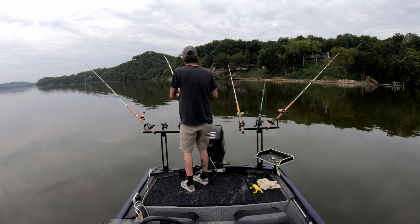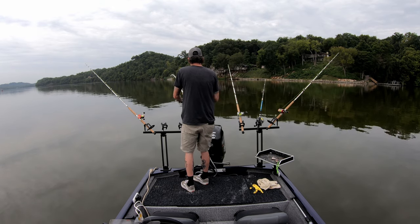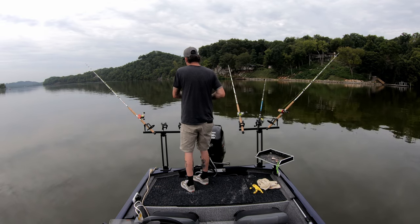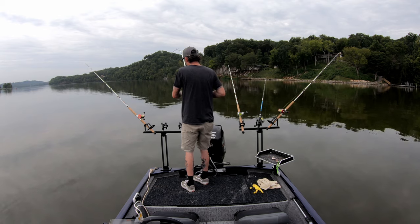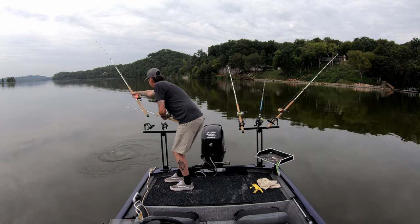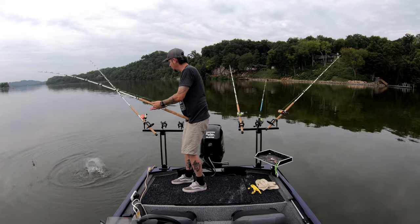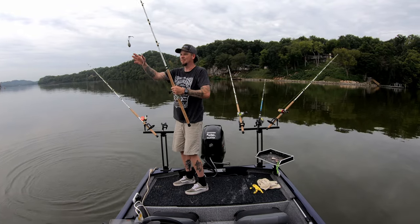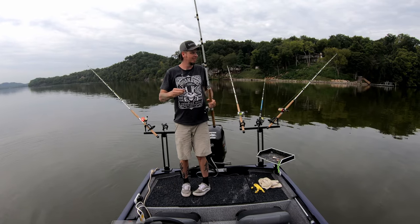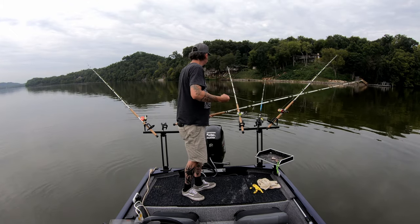Fish on. That little bitty blue ate that big old piece of skipjack and it just got off. Holy crap. That thing wasn't but 2 pounds, maybe. He had that whole thing in his mouth.